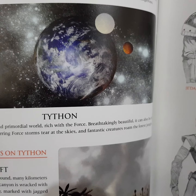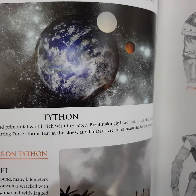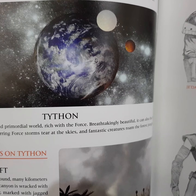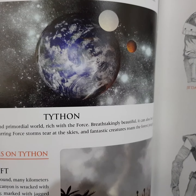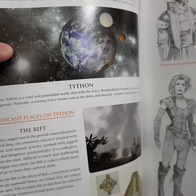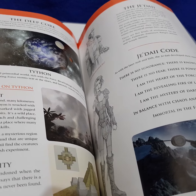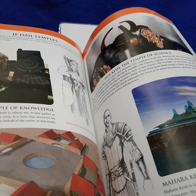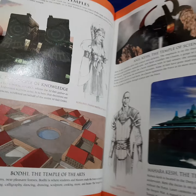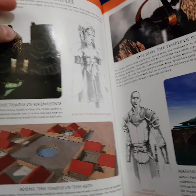And you can see there are 2 moons there. The white moon is actually strong with the light side of the Force, and the other moon on the right, which is that kind of red-brown color, is actually strong with the dark side. And on this planet, there are lots of temples, and as Ahsoka said, take Baby Yoda to a temple where there's a mountain.